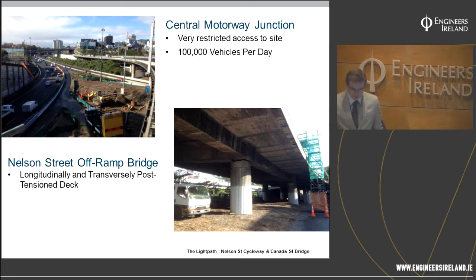In getting onto the off-ramp, we got lucky in a sense. What we were trying to achieve was landing overhead the pier that you can see there on the existing diaphragm, to induce as little as possible into the existing bridge. But lucky enough, through the course of the project, we got our hands on the existing drawings and found that the existing bridge was actually longitudinally and transversely post-tensioned. So that gave us an extra bit of security on top of that.